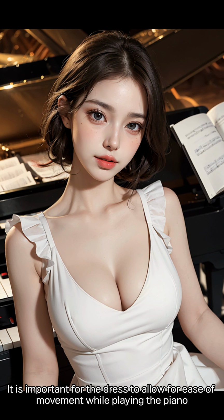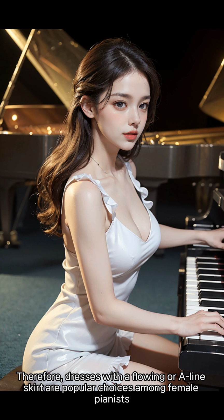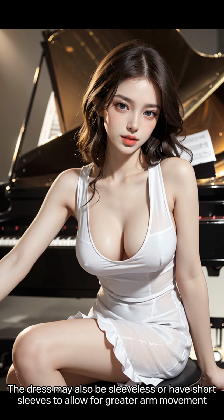It is important for the dress to allow for ease of movement while playing the piano. Therefore, dresses with a flowing or A-line skirt are popular choices among female pianists. The dress may also be sleeveless or have short sleeves to allow for greater arm movement.